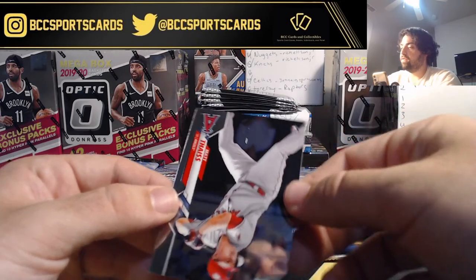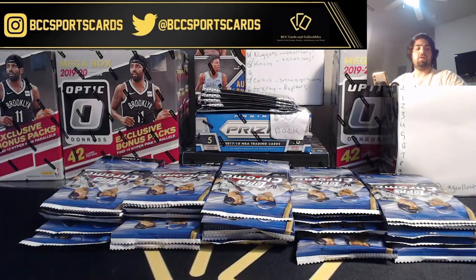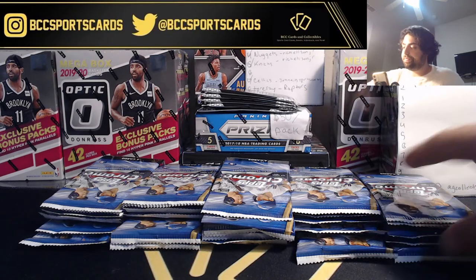Pulling in these Roberts for you here. Got a Thais. Sweet. Can't go wrong with some more Robert, especially an X-Fractor. Pulled in everything but base for you here so far. In this case, that's a good thing.